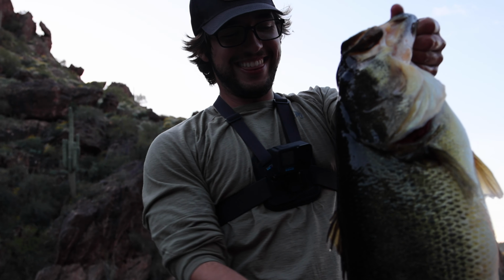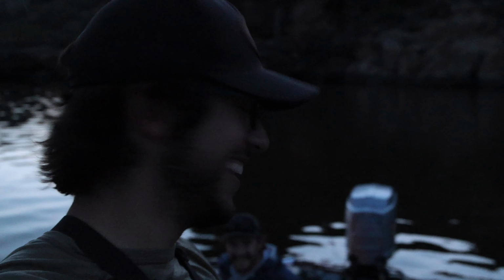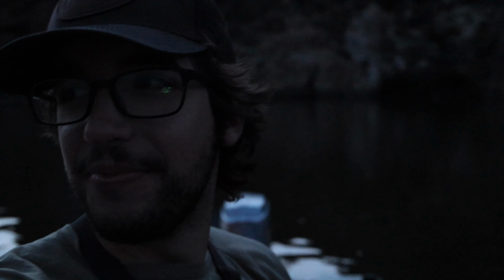I don't even know what to say. That was the best day of fishing I've had, especially on this body of water in a very long time. I've never had a better day on this water, but any water. Yeah. Oh, Josh just cutting right in. But that was sweet.